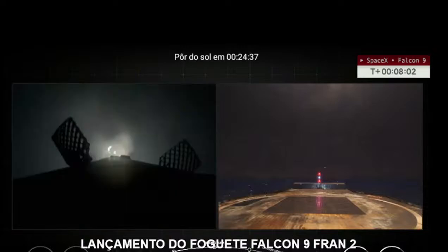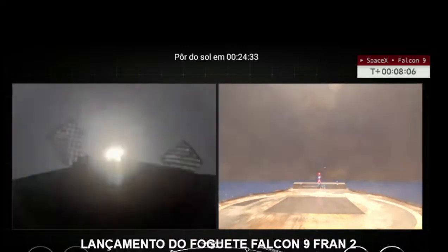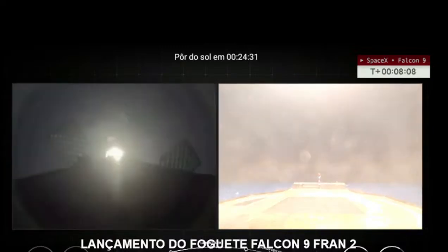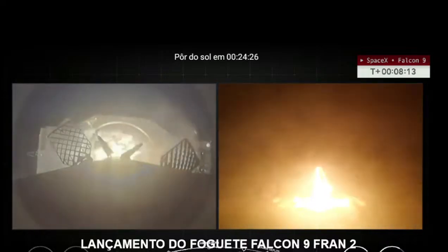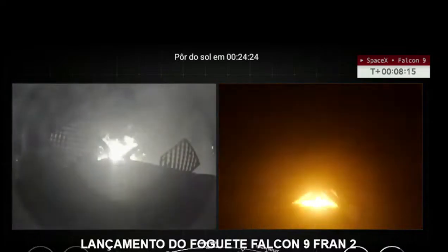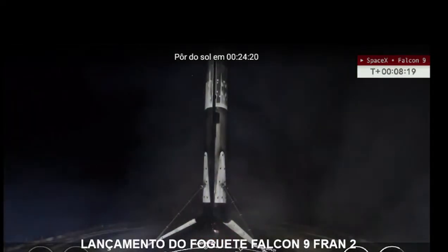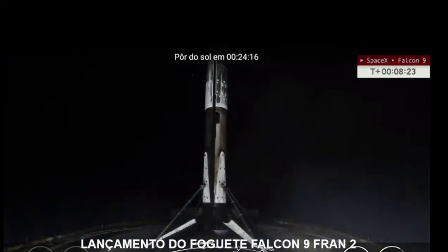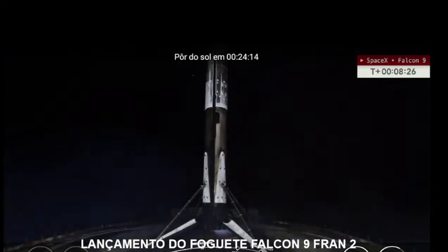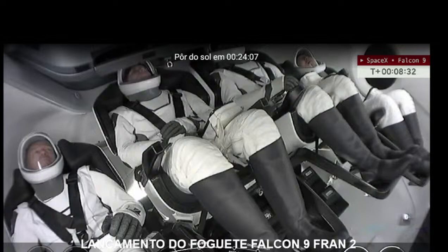We've now got video on first stage. Landing burn has begun. And a view from the drone ship. Legs are deployed. And touchdown after 6 flights. And the booster that has taken the Fram2 crew out into space has now made it back to Earth.